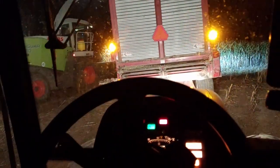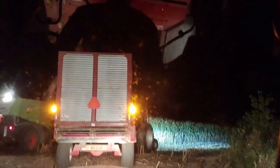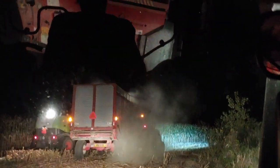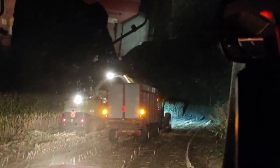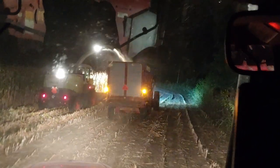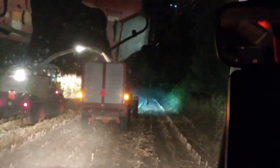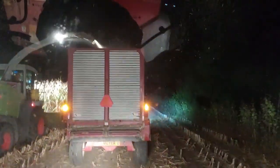Alright, well, let's get started with snaplage. Here goes the first little bit of snaplage in the chopper box. Now, you will notice that snaplage takes about twice the amount of time to fill a box than, say, corn silage, because you're only chopping the ear. Haylage probably goes about as fast as hay silage. And it's a lot more dusty. That's also true.